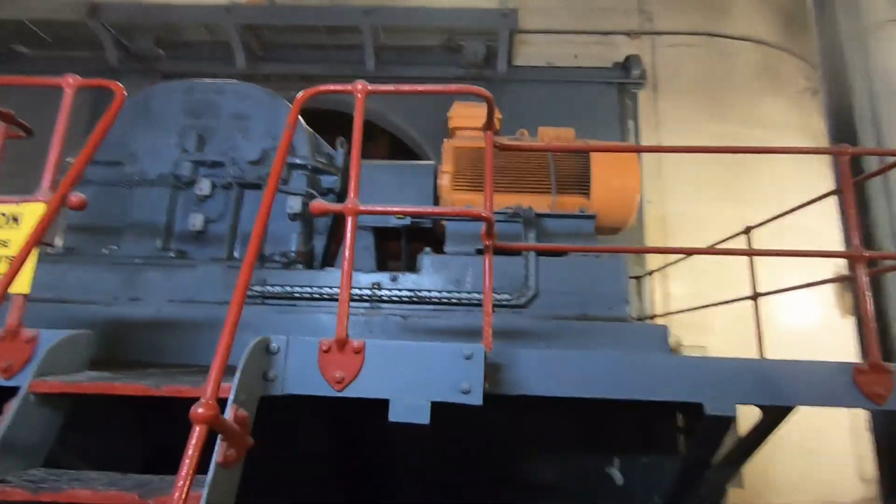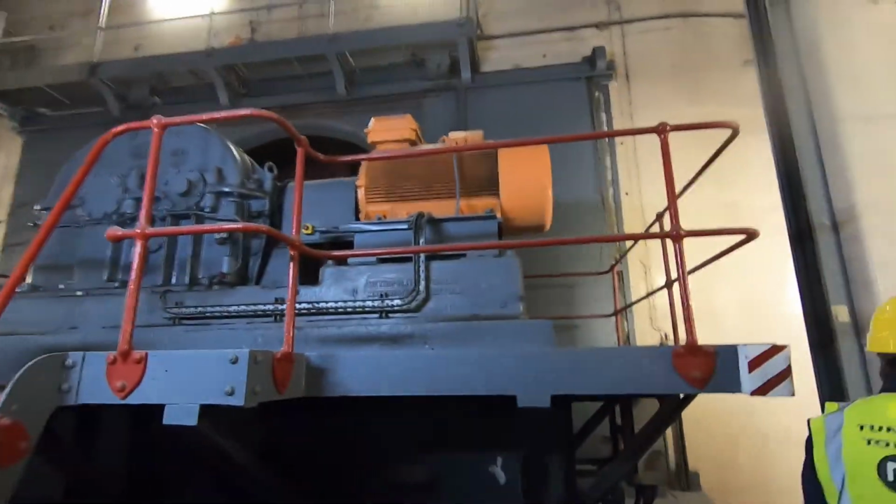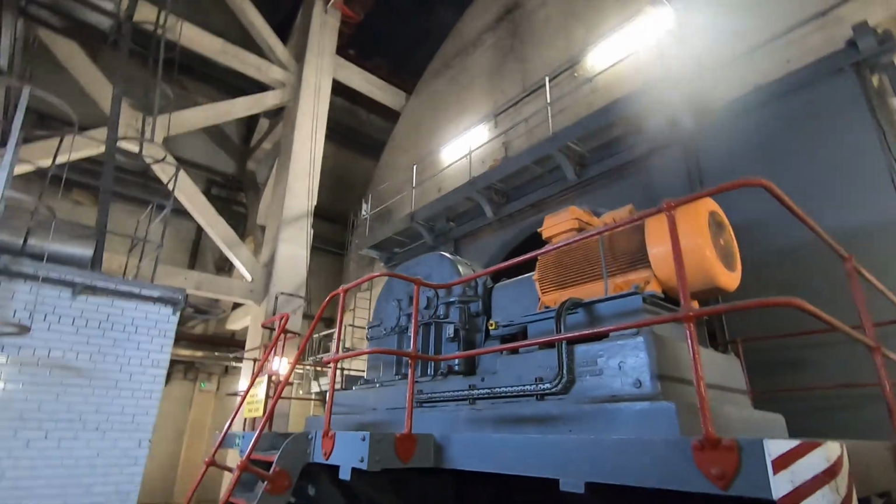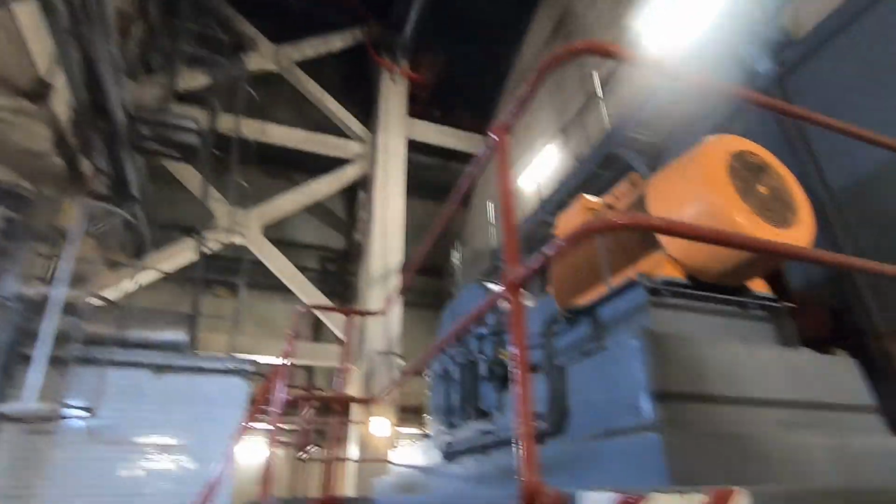Guys, 1930s, still working. That's a good piece of technology. Nice British engineering right there.